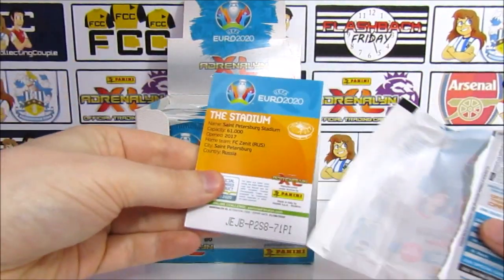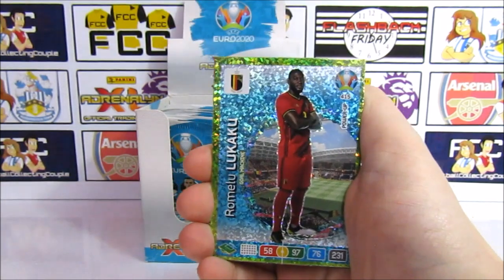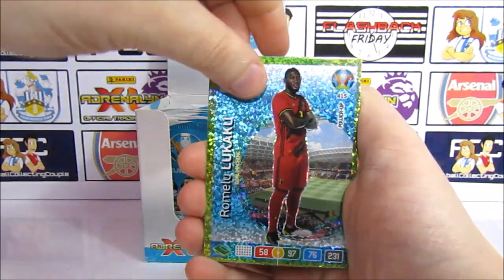We're one card away from the Netherlands team. Like I said, the one after De Jong. Not 100% sure who that is. Got a fans' favourite, Marcus Berg. Lukaku again. Is this happening a lot? Lukaku in the last pack. Lukaku in this pack. Disappointing.